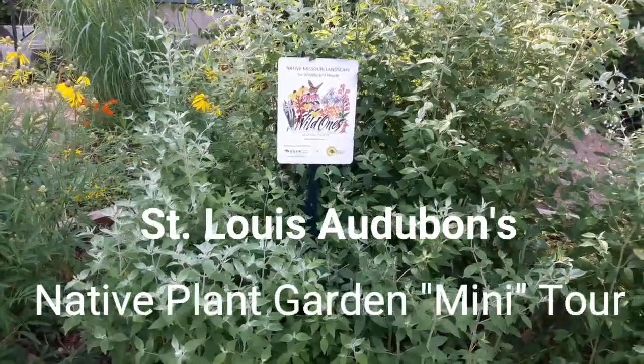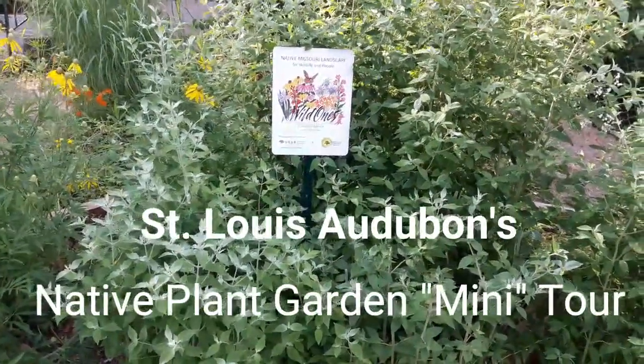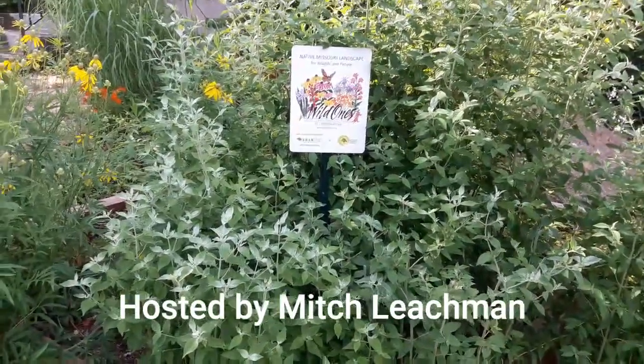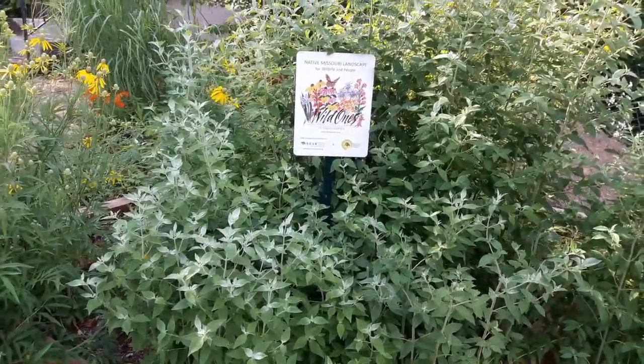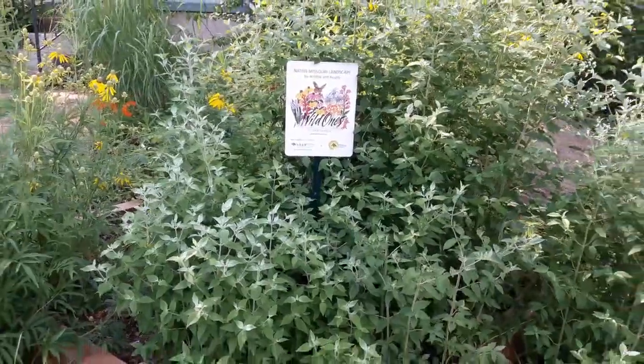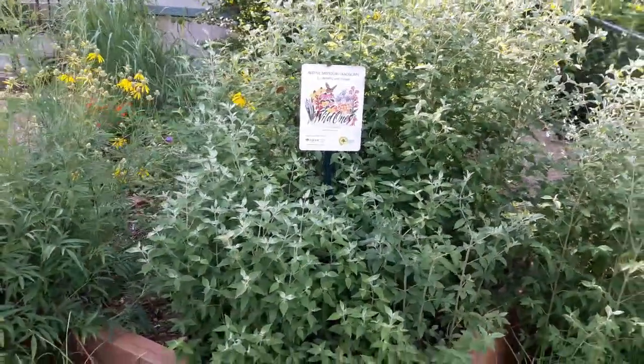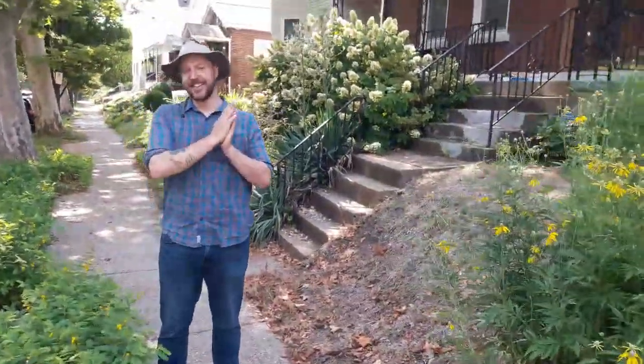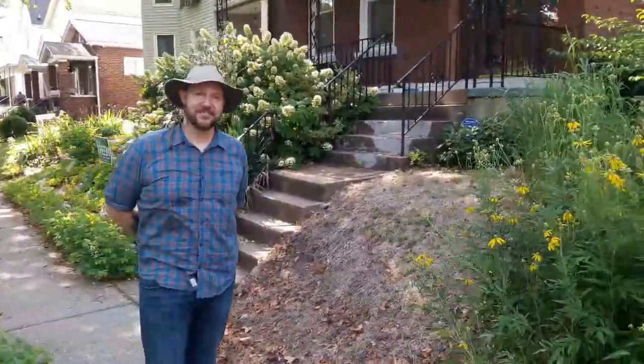And here we are at Dan Pearson's landscape. A very neat native plant space, been under development for a number of years. And we're going to talk to Dan and let him show us the landscape today. Good morning, Dan. So tell us about the front yard.